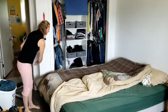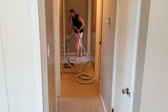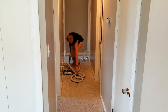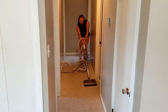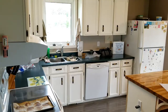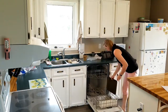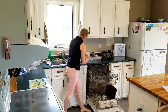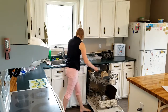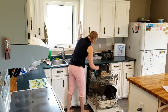Blanket back, and then I can go on to vacuuming the hallway. Let's tackle this kitchen. Dishwasher was cleaned out, that's why I started in our bedroom today, so that the kids had time to get the dishwasher cleaned out so that I could just come and load it. I don't have enough dishes for a full load, so that's kind of nice. Means that the sink gets totally cleaned out, and that's always so nice to see.